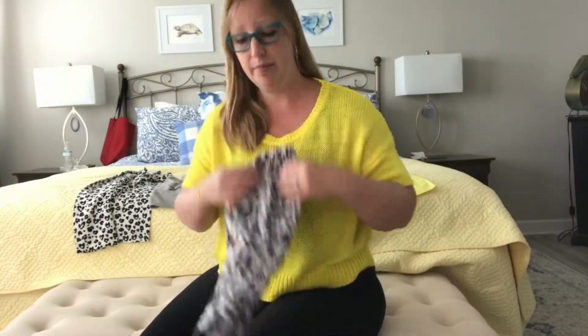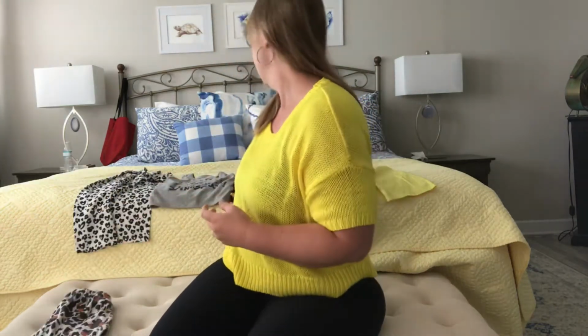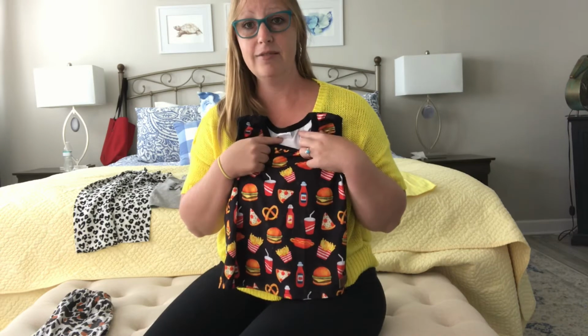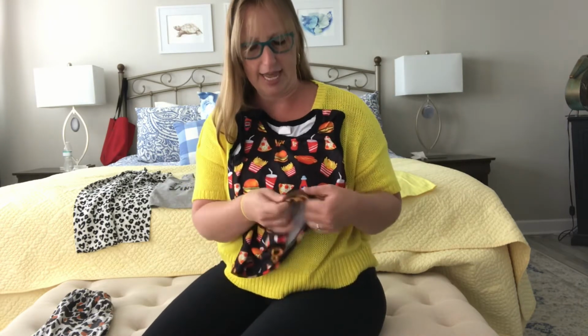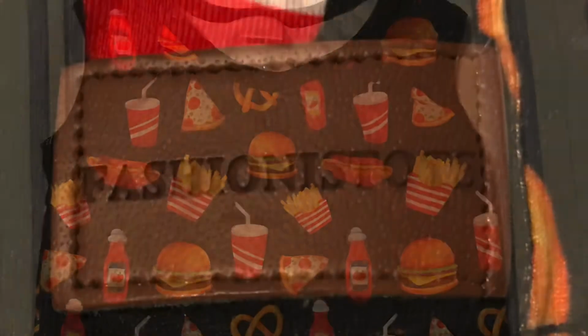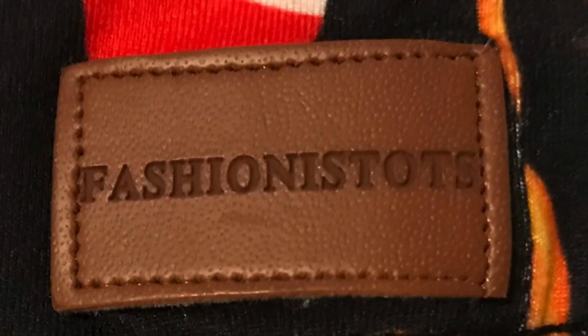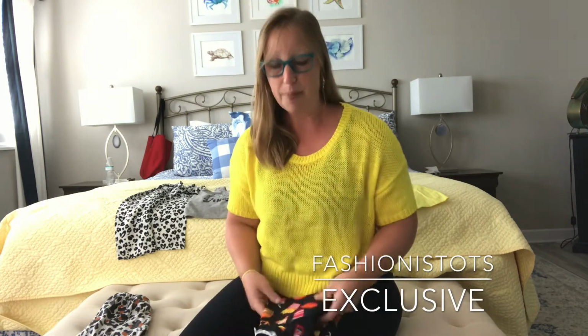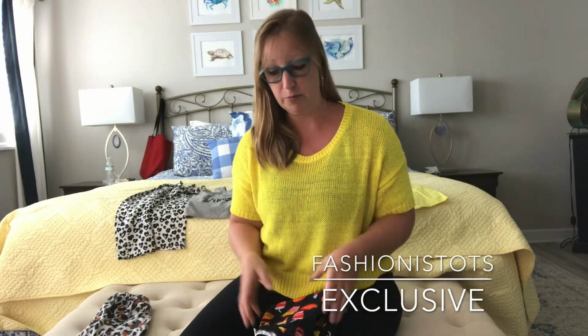Clothes are made in China, or most of them are, except for this shirt is the only shirt that came in the actual Fashionistots logo. The tag actually says Fashionistots, and it also has a little leather Fashionistots label down there. This is the only item out of five that came with that Fashionistots label. All the other ones were Chinese labels. But again, everything did ship from Florida. It did not ship from China.